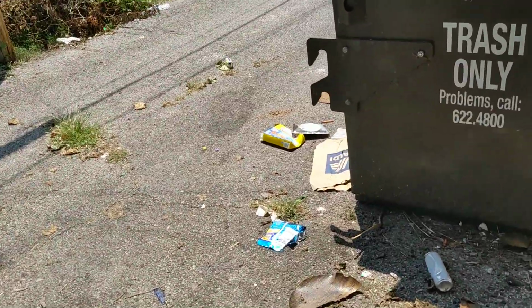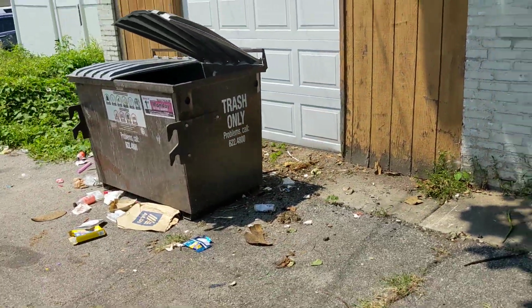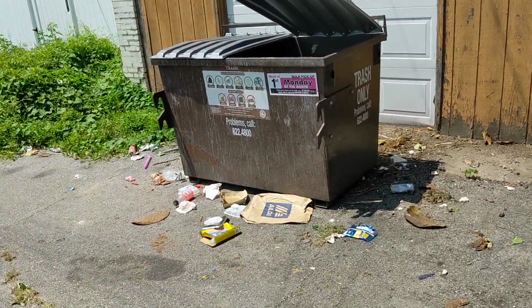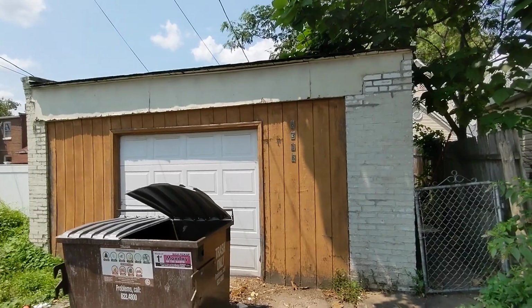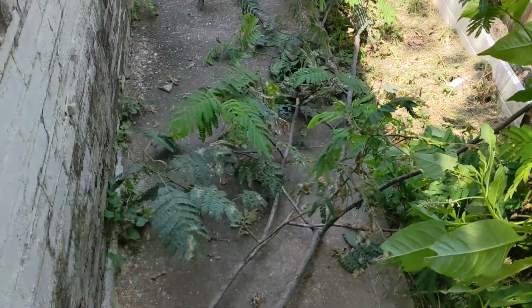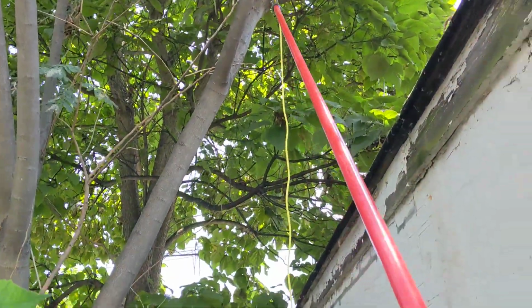And back here, still need to try to figure out how to get this dumpster moved. Man, this trash is nasty. This is so gross. We'll clean this up too before we leave today. Still a long way to go. I was able to cut down 2 little branches and then immediately got my pole saw stuck. Right up there.